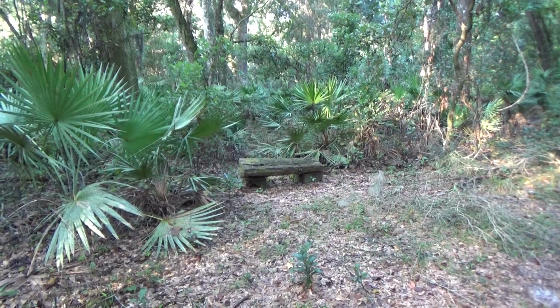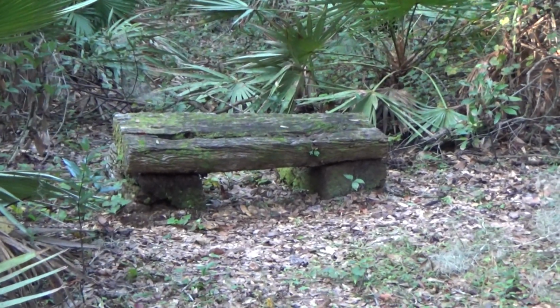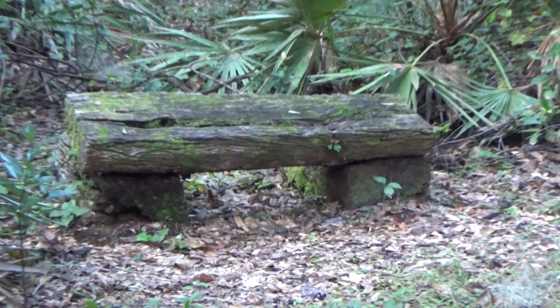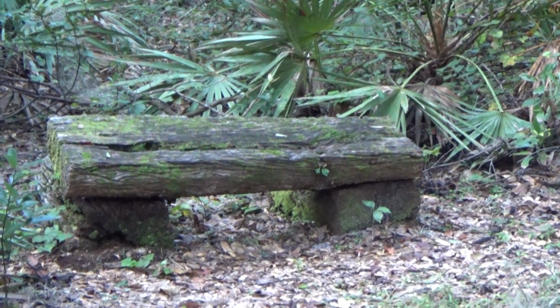I took a couple little pictures of this earlier, but from a different angle here. Somebody made a little bench out of some dead logs. It's kind of cute looking. Looks like something from The Hobbit.